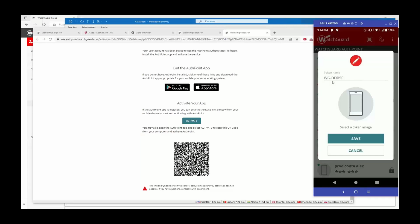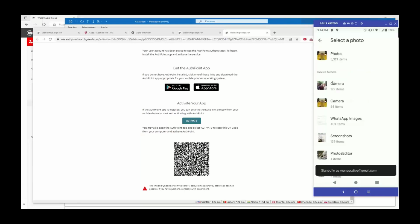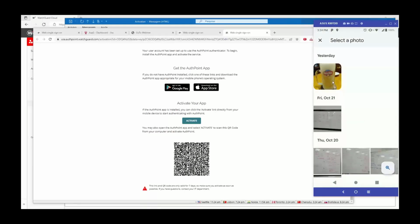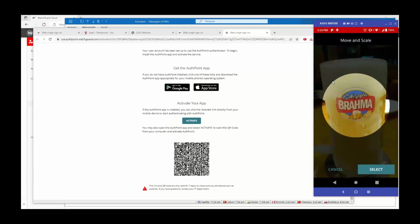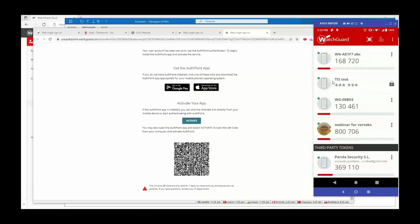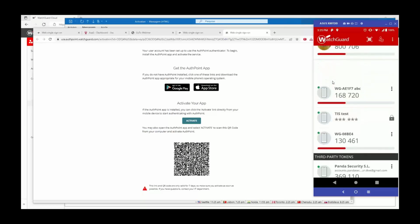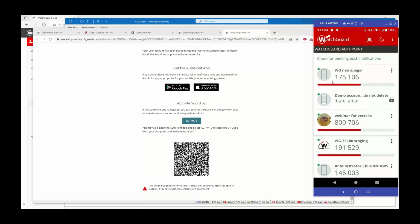And you also have options to edit the name of the token, to give a friendly name like webinar for Vertex. And I could even add an image to the token. Let's say my beer that I had yesterday here. Let's select this here. So I identify my token here with an image. It goes to the end of the list because I have a bunch of tokens, but I can simply drag and drop it upper if I want. So let's just move it a little bit upper here as the first one.